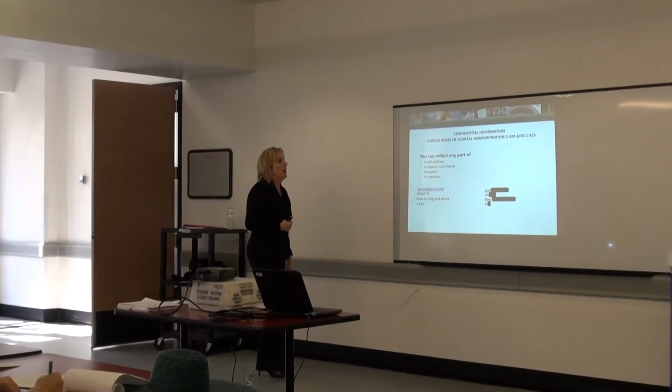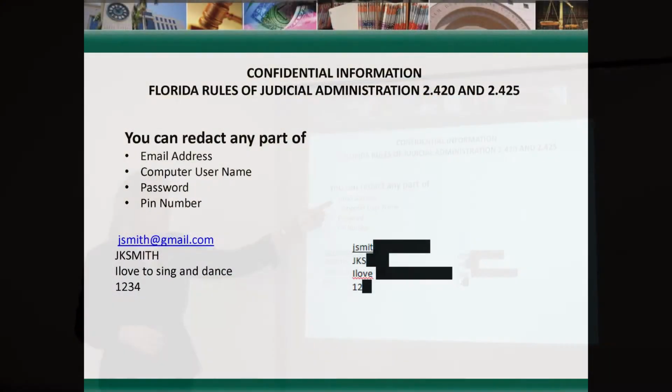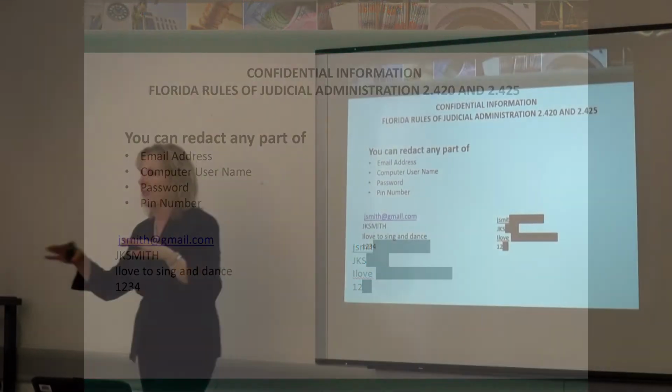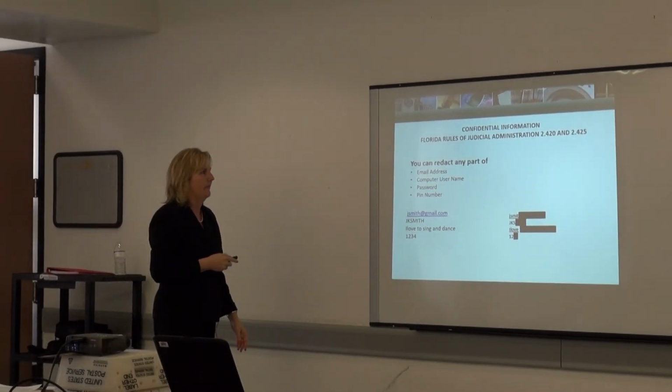There is also what they call truncating, or partial. So an email address, a computer username, a password or a PIN number, and I put them in right here. And I just truncated it. You can redact front, back, doesn't matter. It just says truncate part of it.